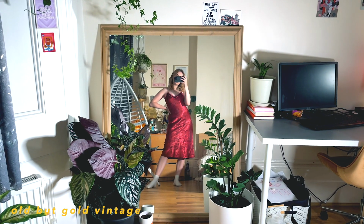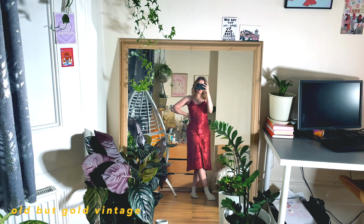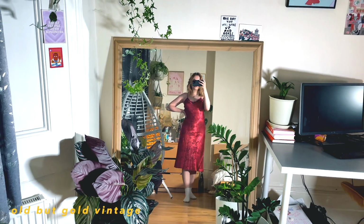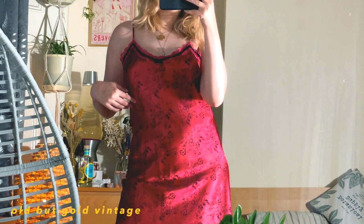So then I picked up this red satin midi dress, which also has this kind of floral print on it. It's got this lace trim around the top and, I didn't realise that was velvet, it's like black velvet detail with this bow on it as well. I really like this. I feel like maybe it was once a nightie, because it was BHS, and I don't think BHS would sell this as a day dress. I definitely think it's nightwear, but I really like it.